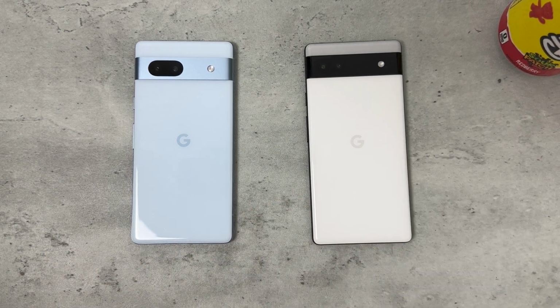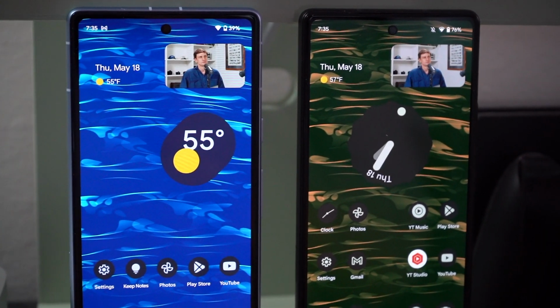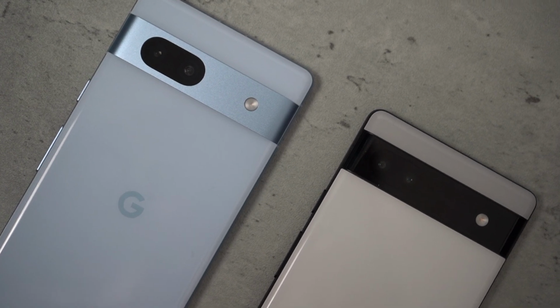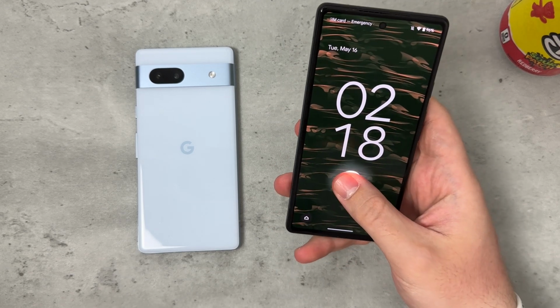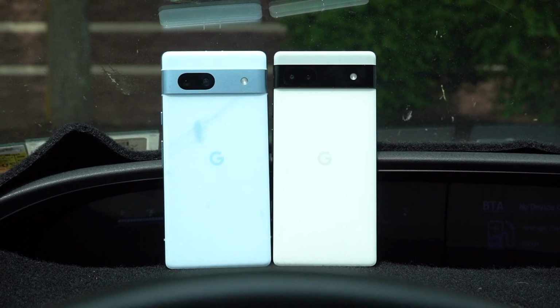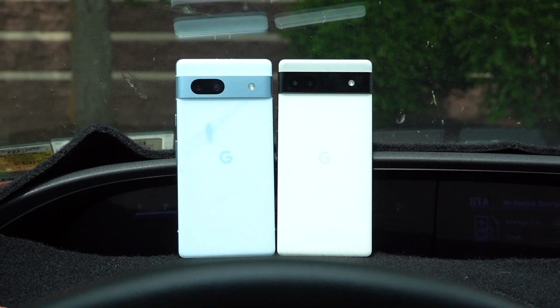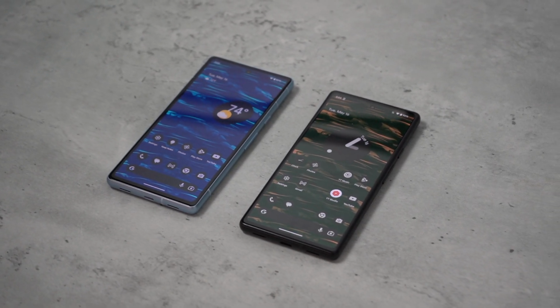$349 for Pixel 6a. My personal preference is going to be Pixel 6a because I personally don't need a new camera module. I don't need a 90 Hz refresh rate, although I really like it. I can do with a 60 Hz refresh rate for a $350 device. For me, Pixel 6a would be that phone. And yeah, that's really it.